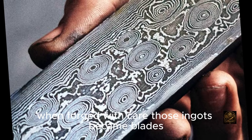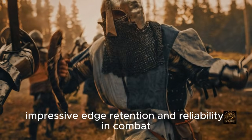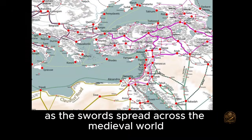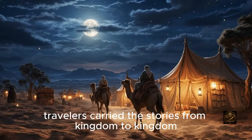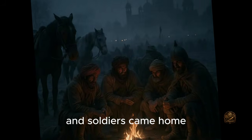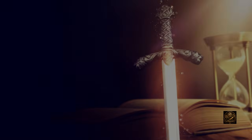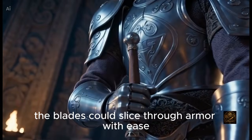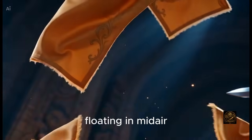When forged with care, those ingots became blades famous for their flowing surface patterns, impressive edge retention, and reliability in combat. As the swords spread across the medieval world, so did their reputation. Travelers carried the stories from kingdom to kingdom. Merchants embellished them along the way, and soldiers came home convinced they'd witnessed something otherworldly. Over time, history and legend blurred together. Some claimed the blades could slice through armor with ease. Others swore they could cut a silk scarf floating in midair.